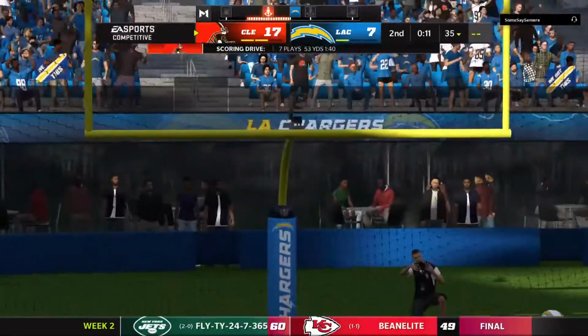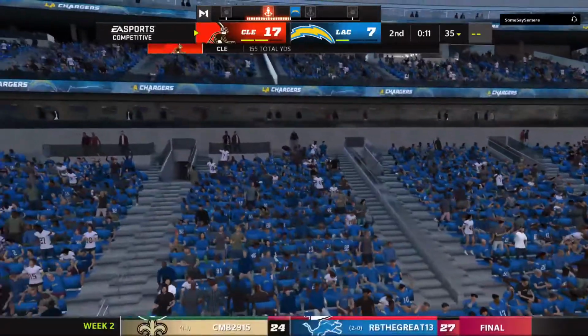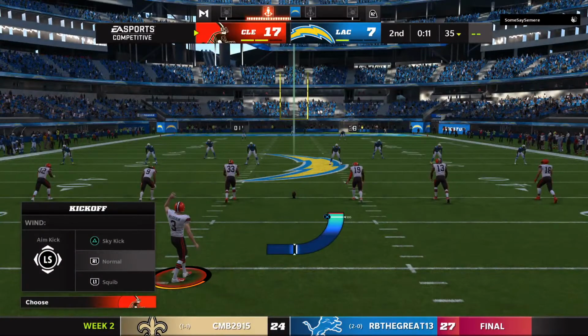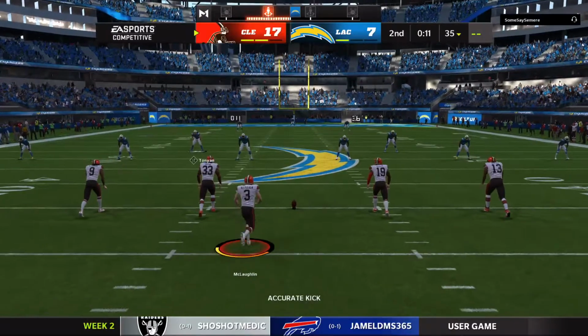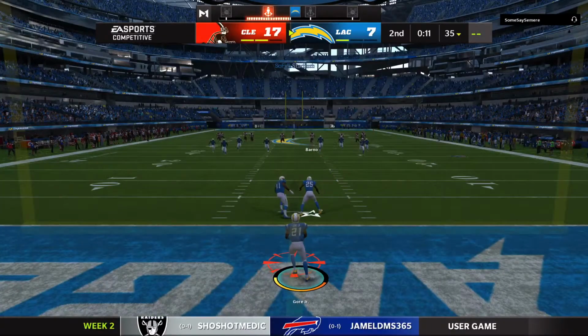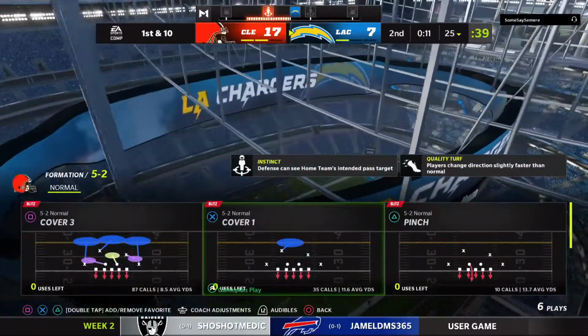Extra point by McLaughlin is up and good. And his guys will take a 10-point lead. Chargers 7. Chase McLaughlin to kick off for Cleveland. So not much time to speak of remaining in this first half as the kick's away. And no return on this one as the fair catch is signaled for and taken.